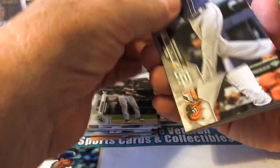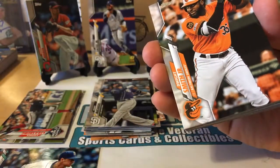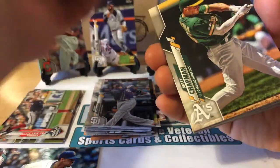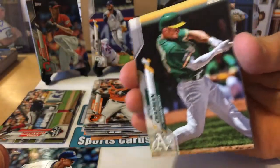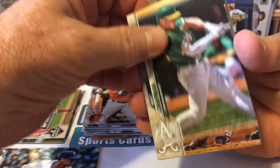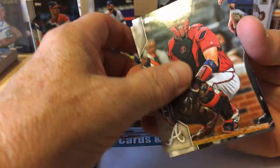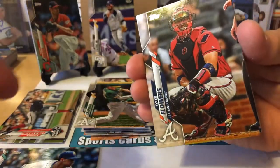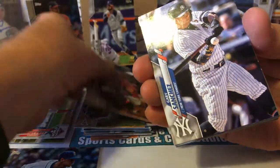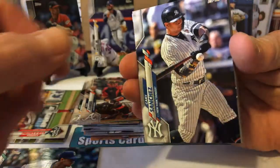Shout out to Kevin's card collecting. Dwight Smith Jr. with the Baltimore Orioles. Matt Chapman with the Oakland Athletics. Sorry, get the right angle here. Tyler Flowers with the Atlanta Braves. He's got quite the smile, quite the smile under his mask there. Gary Sanchez with the New York Yankees.